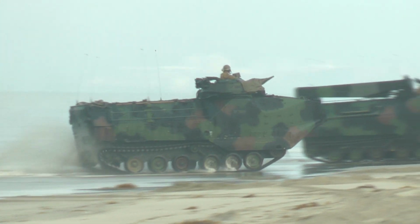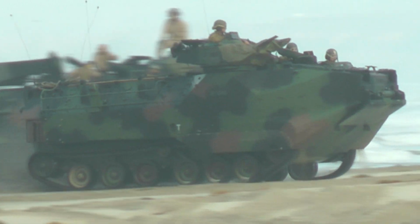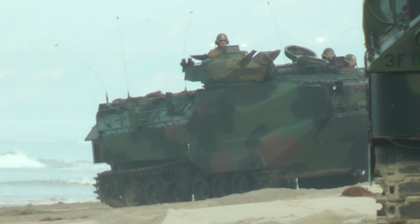My primary mission as a small unit leader, as a platoon commander, is really to be sure that my Marines are prepared to support operations on the beach.